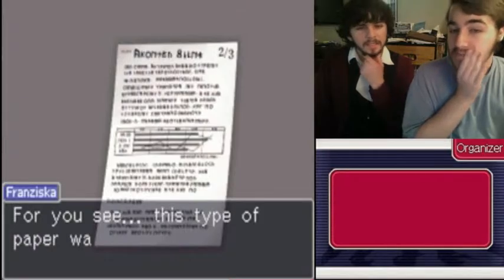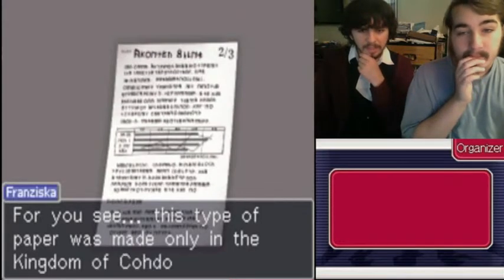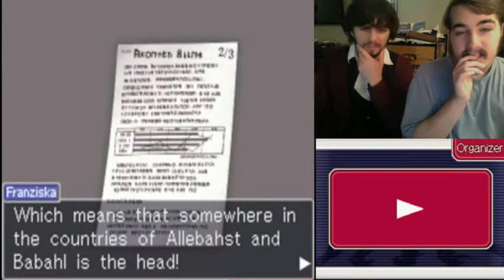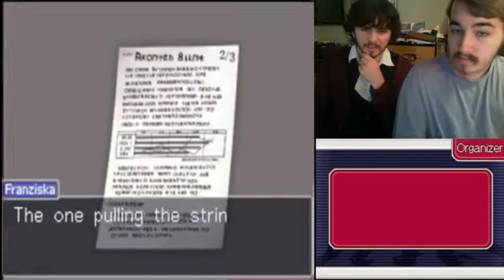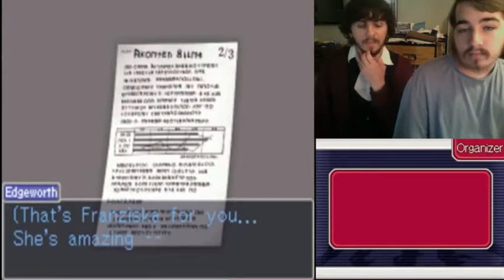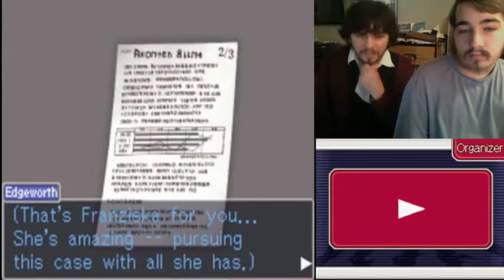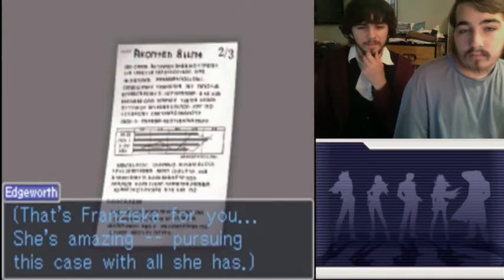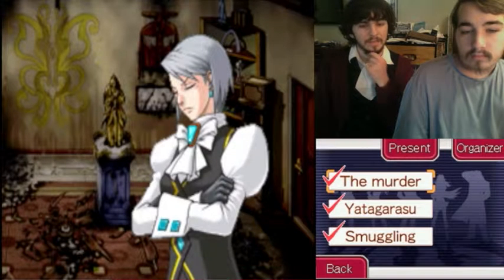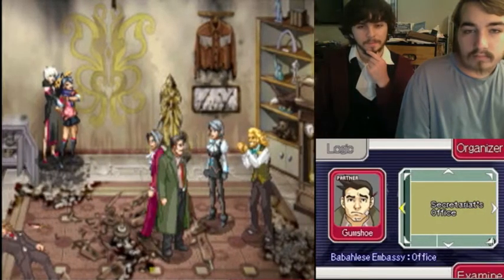For you see, this type of paper was made only in the kingdom of Cadopia, which means somewhere in the countries of Alabast and Bolilla is the head. The one pulling the strings behind this entire smuggling ring. That's Franziska for you. She's amazing, pursuing this case with all she has. So now you have that. Now I bet if you go back and examine stuff in the safe, it'll connect to them.